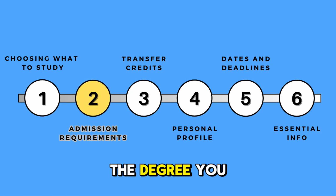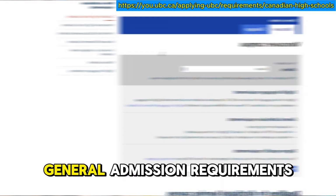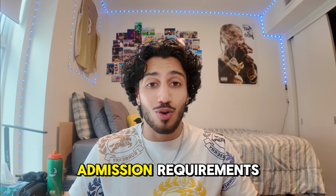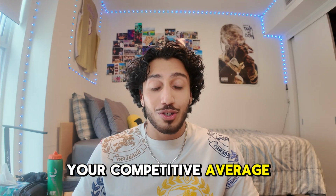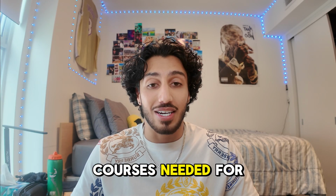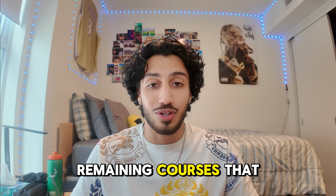Once you've chosen the degree you want to apply to, you need to look at the admission requirements. These include the general admission requirements and the degree-specific admission requirements. You need to make sure you've completed all the admission requirements by taking the courses needed for your degree. Your competitive average is based off 6 grade 12 courses, which includes all of the required courses needed for your degree, plus the highest out of any remaining courses that you've done.